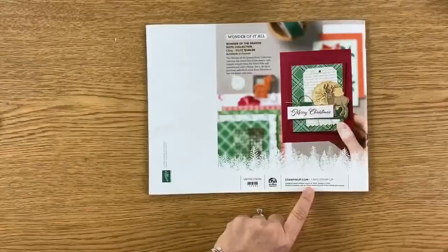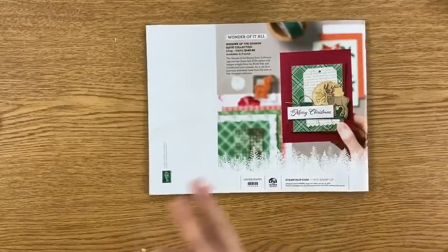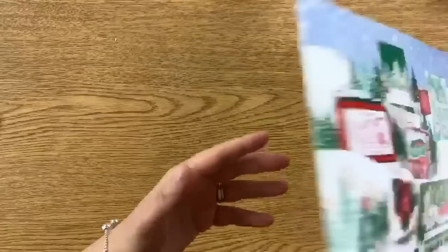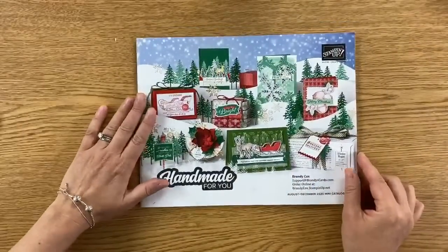If you guys haven't seen it, it is fantastic. And so the holiday catalog runs from August till December, and the dates are actually here on the back. So August 4th to January 4th is how long that one runs. So let's see. Yep, okay. I'm just making sure that you guys can see, so that's perfect.